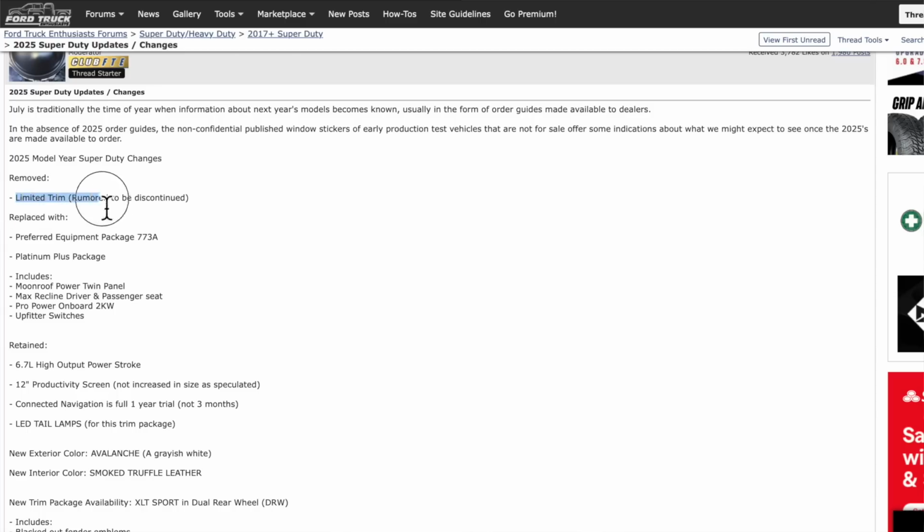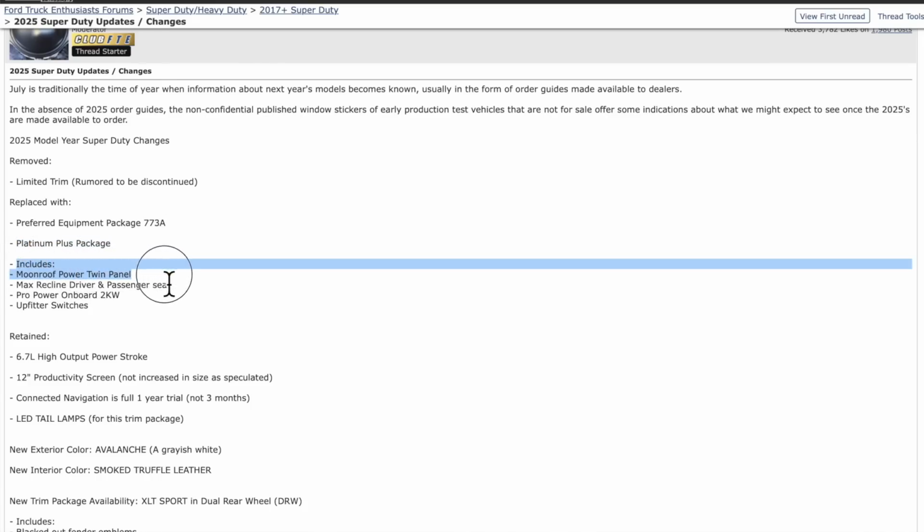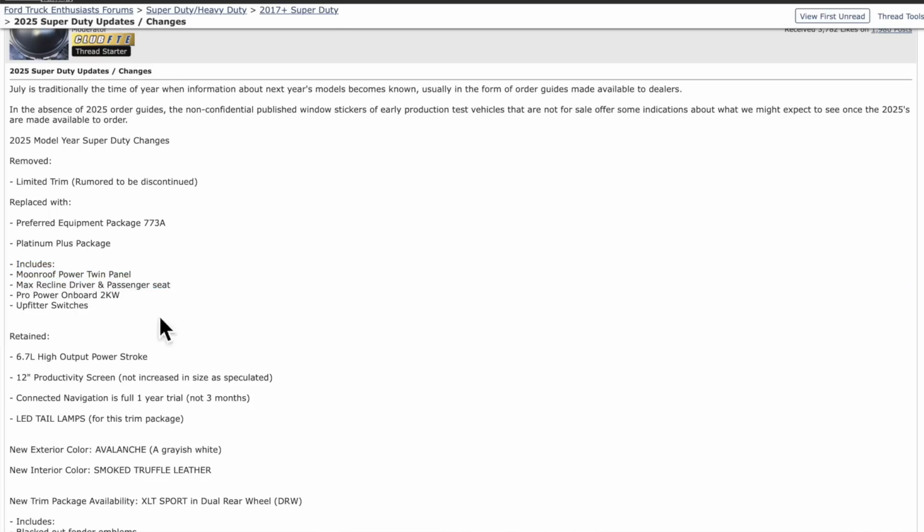So you guys can see right out of the gate, I did a video on this earlier this year when I saw the 2024 F-150. So that smoked truffle interior that I showed you guys, I basically compared it with a limited Super Duty for 2024. And I pretty much speculated that they're gonna probably follow suit with the Super Duty trucks as well. Now, you guys can see right there, they're gonna be calling that package the 773A equipment group. Now, it's basically a Platinum Plus, just like on the F-150s, and it's gonna basically include the twin panel moonroof, max recline seats, and the Pro Power onboard and upfitter switches were pretty much standard on limited and Platinum for 2024. Now, it's gonna make the high output power stroke standard.